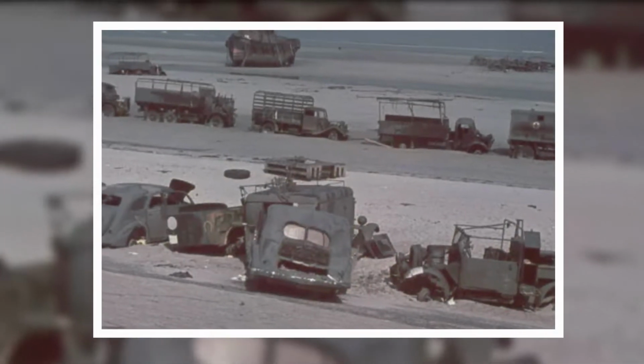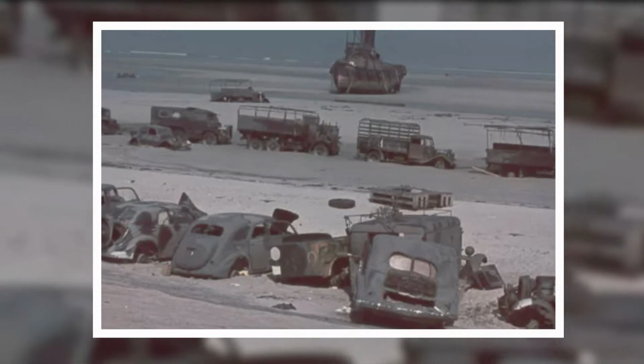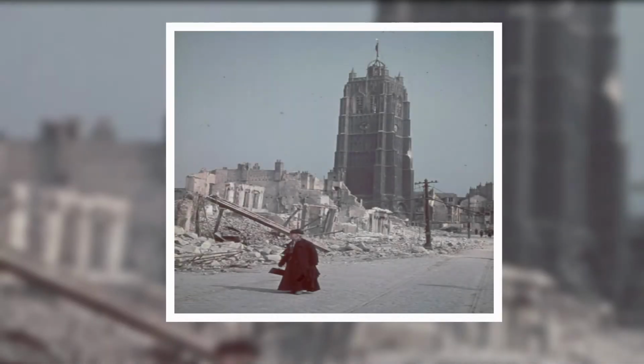Abandoned vehicles sit on the beach at La Panne, near Dunkirk, after the British retreat. June 1940. A British soldier takes a drink as he's welcomed home from Dunkirk. May 1940. A woman walks among the destroyed buildings of Dunkirk following the evacuation. June 1940.